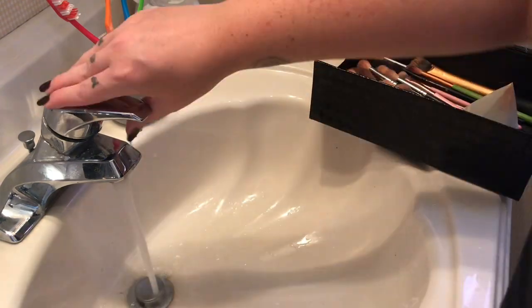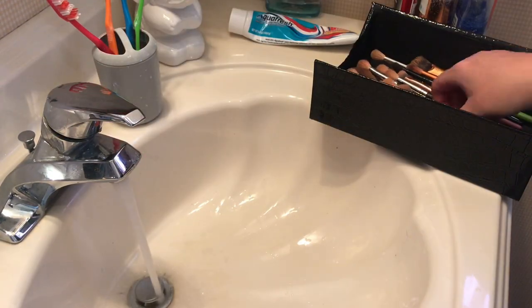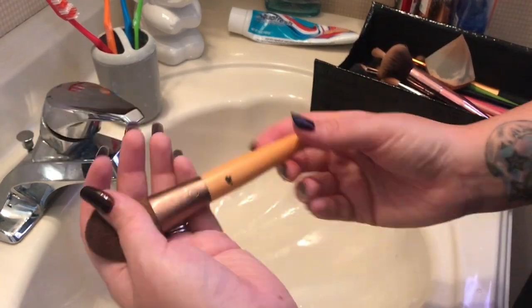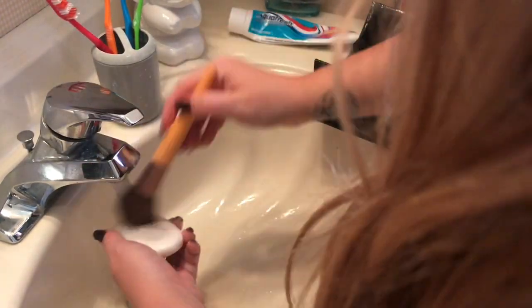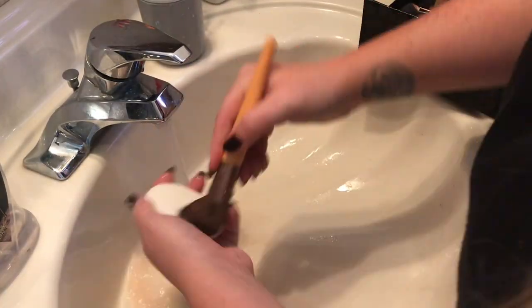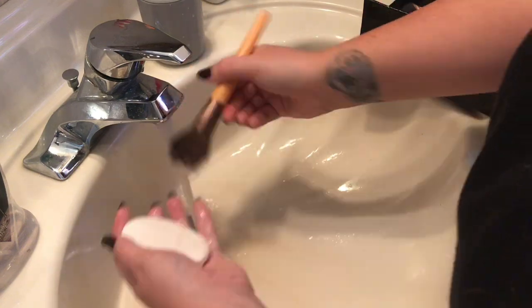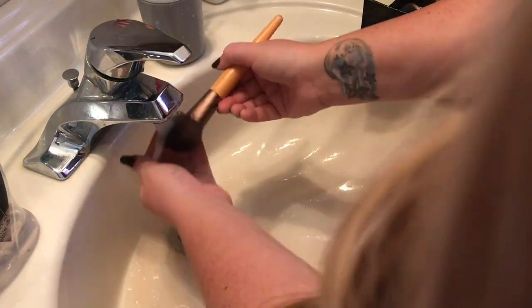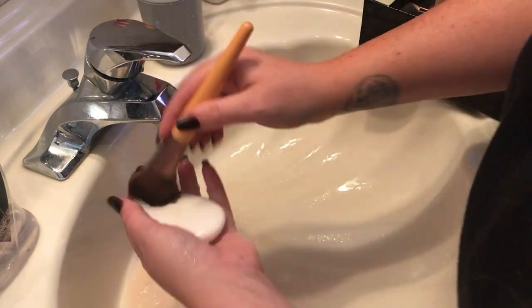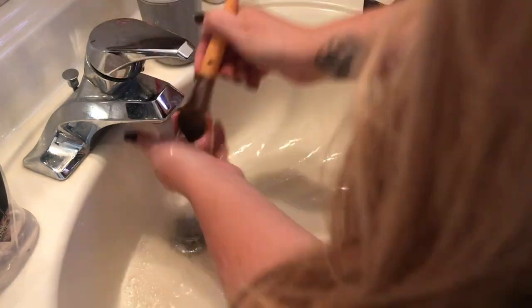Since this is a clean with me and getting ready for vacation, I figured I'd show you how I clean my brushes because I was doing this to take them with me. I will take lukewarm water and unscented Dove soap or baby soap, whichever I have, and I just proceed to clean them. I always use warm water because I don't want to loosen up any of the glue in my brushes. I just wet a brush and run it over the soap until it comes clean.